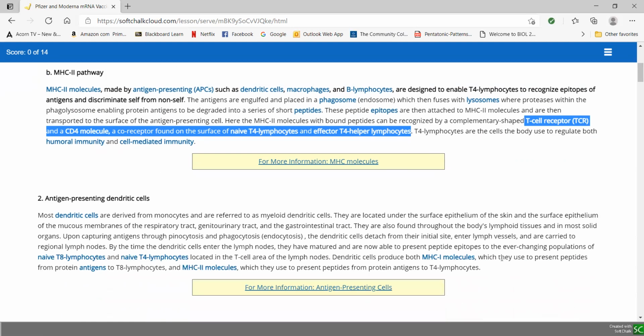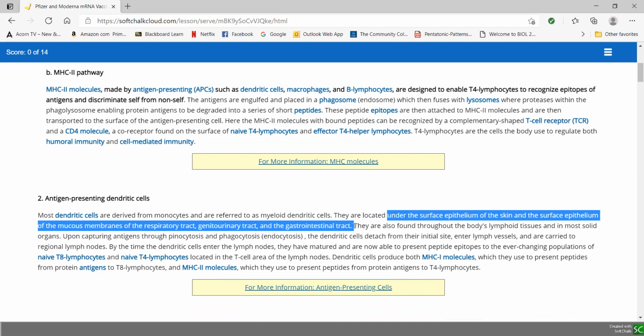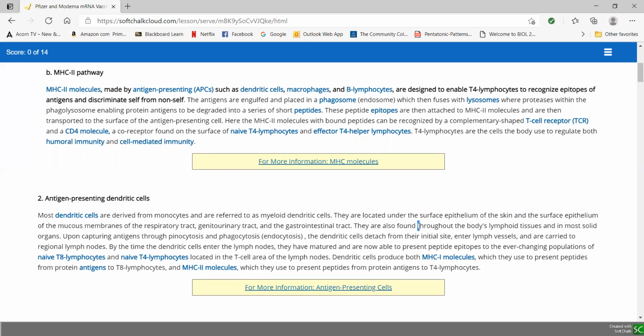A little more about our antigen-presenting dendritic cells, since they'll be critical in what we're talking about today. Dendritic cells, as we learned, are derived from monocytes. And they're located under the surface of the epithelium of the skin and under the mucous membrane, such as in the respiratory tract, genitourinary tract, and gastrointestinal tract. They're also found throughout the body's lymphoid system, and they're in most solid organs.